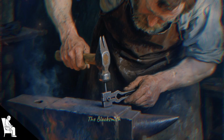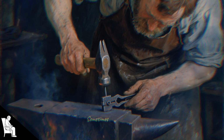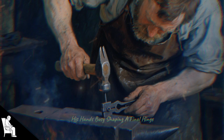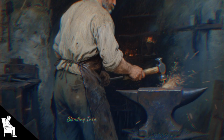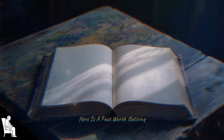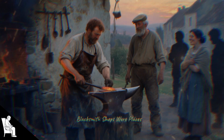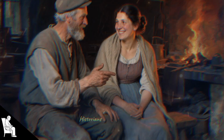The blacksmith listens, sometimes offering a word, sometimes only nodding, his hands busy shaping a final hinge. The rhythm of his work slows, blending into the rhythm of their words. Here is a fact worth noticing. In many communities, blacksmith shops were places of gathering as much as they were workshops.